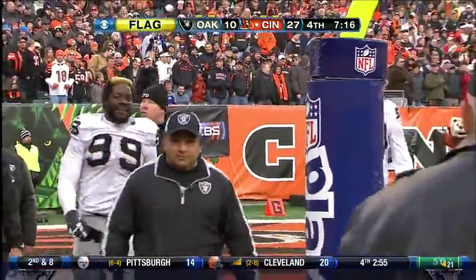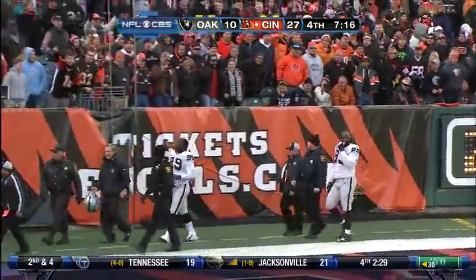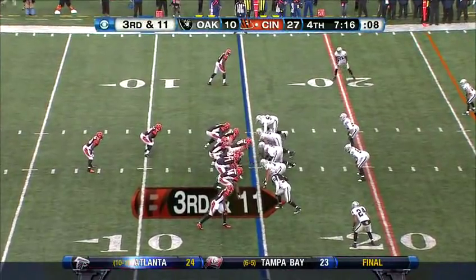In the huddle, Cincinnati, 5-yard penalty, third down. And now the Bengals get caught for 12 guys in the huddle. They get another 5 yards tacked on. So after a 12-minute gap, it's third and 11.